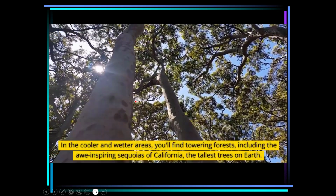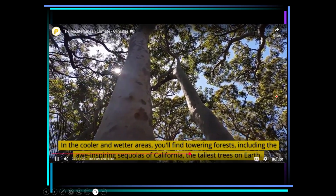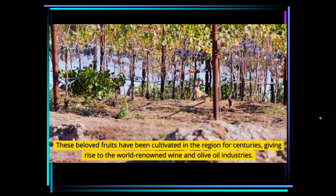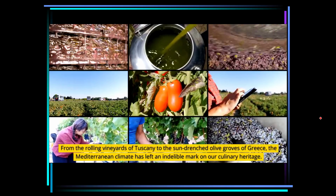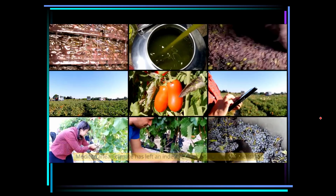In the cooler and wetter areas, you'll find towering forests, including the awe-inspiring sequoias of California, the tallest trees on Earth. And let's not forget about the iconic Mediterranean crops, grapes and olives. These beloved fruits have been cultivated in the region for centuries, giving rise to the world-renowned wine and olive oil industries. From the rolling vineyards of Tuscany to the sun-drenched olive groves of Greece, the Mediterranean climate has left an indelible mark on our culinary heritage.